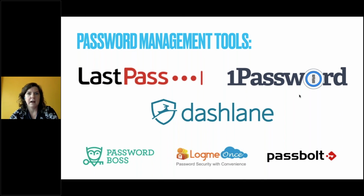But one thing that is a definite yes is using any of these password management tools. I did a lot of research on this, and the top three: I personally use LastPass, and I really like it. I've been using it for years because I have to personally manage a lot of passwords. But LastPass, 1Password, and Dashlane all provide, I believe, free versions as well as paid versions.